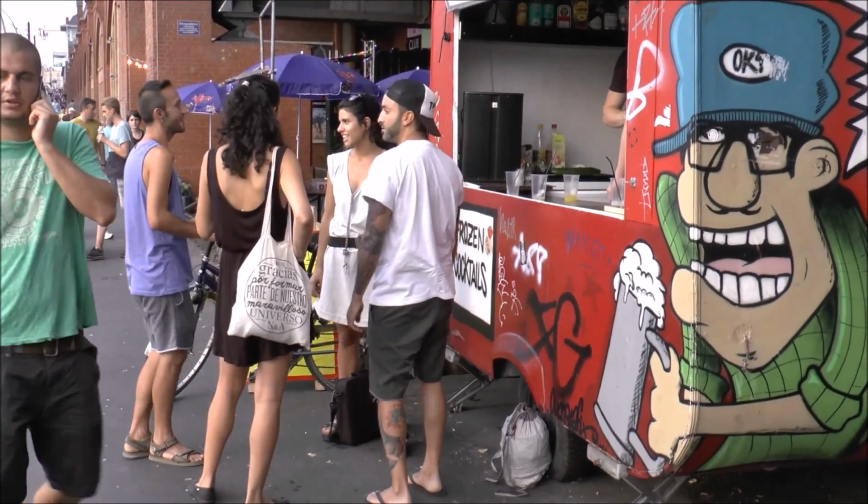So we are now standing in front of the East Side Gallery, which used to be the wall that divided West Berlin from East Berlin, and we're just going to be walking the length of it and showing you some of the artwork.